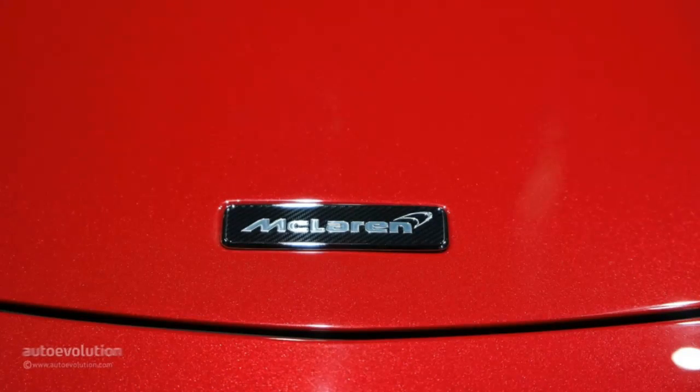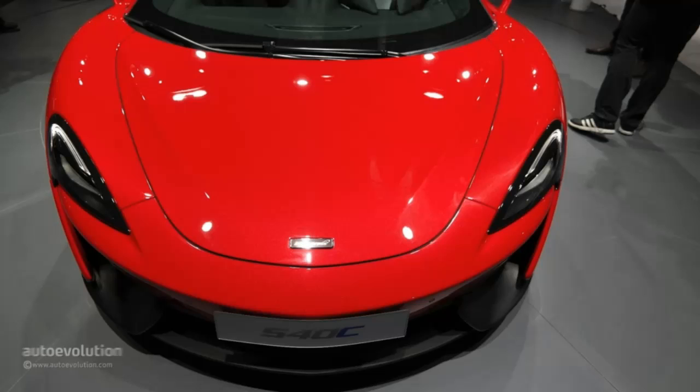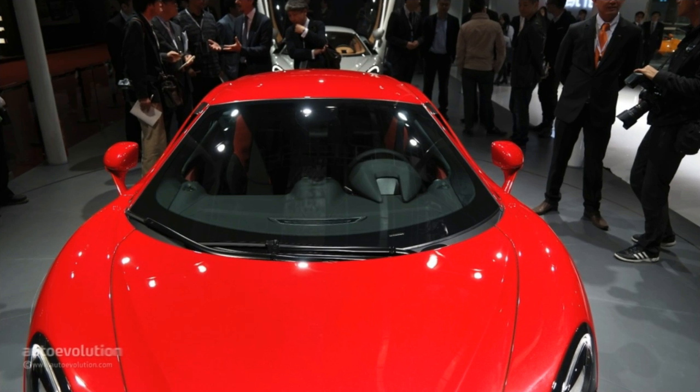According to McLaren, the car will return, on average, 25.5 mpg imp, 11 L/100 km, but we find that hard to believe. The CO2 emissions number seems even worse, at 258 g/km.